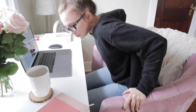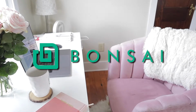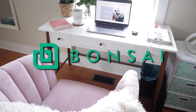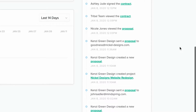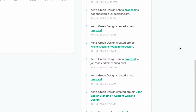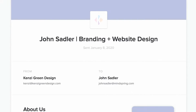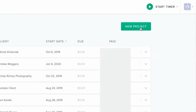Once I've got that proposal ready, I send it out to the client, and I use Bonsai for my proposals. I also use it for my contracts and invoices. Bonsai tells me when the client views my proposal, and it also tells me when they view my invoices or contracts. When a client is ready to move forward, all they do is choose the options that they would like on the proposal and hit accept proposal in the top right, which kicks off our project.